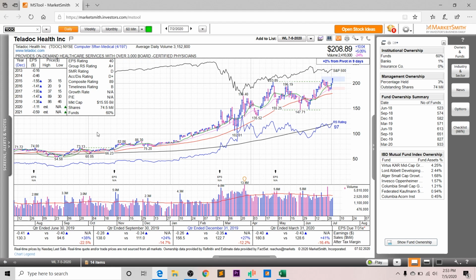And taking a look at the annual EPS, you can see it's not supposed to be profitable within the next 2 years. The EPS rating is a 40, the group RS an A+, the SMR rating is a D, accumulation distribution is a D+, and the overall composite rating is an 89. And looking at the fund ownership, you can see it's almost doubled over the past 2 years. And you've got a whole bunch of high-quality funds investing into this company.